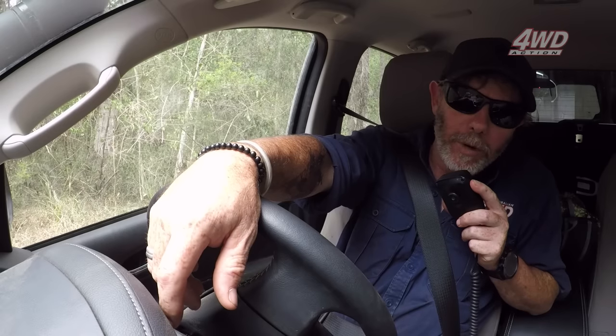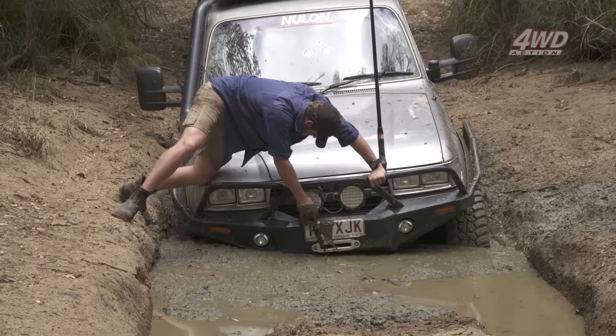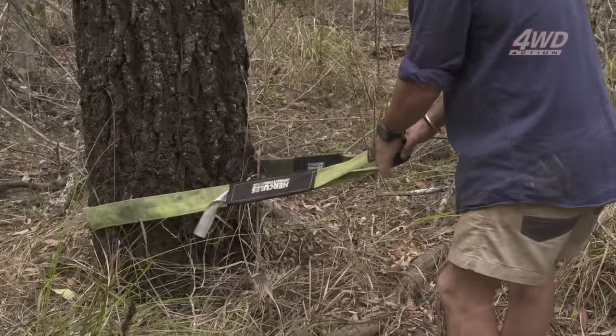Oh dear. Do you want to come back? We could winch you off the back and give it a red hot go. No, I'll just winch forward, mate. Yep. We're bringing out the Dominator X winch. Now you can see why this gear is just so critical to four-wheel driving on tracks like these.